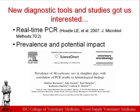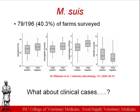And then in 2007, there was a PCR developed for this bug, which got our interest. And there was also a study done in Germany of slaughter pigs, and they found that like 40% of the herds that were surveyed were positive. And when they took out the pigs that were PCR positive and PCR negative and did some basic hematology, such as hematocrit, hemoglobin, erythrocyte counts and bilirubin, they found that although not statistically different, there was certainly a trend in PCR positive pigs to have lower blood values than PCR negative pigs, which you would expect, and these were herds that were considered normal and healthy. But I guess having a blood parasite is probably not good for you.